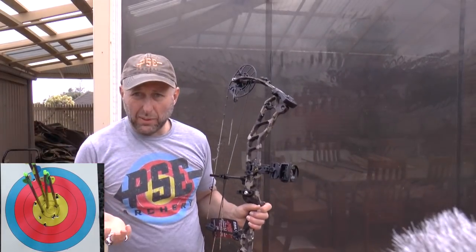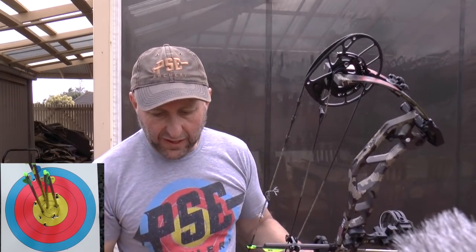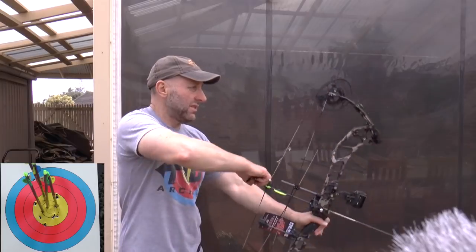I think you're going to like the rubber grip. It's a big thing for customers who come in the shop when they feel a bow, to like the way the grip holds and the bow feels. This bow feels good.